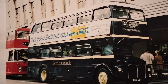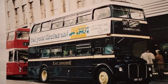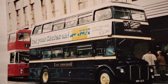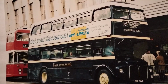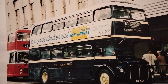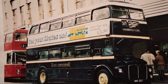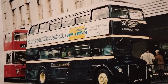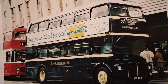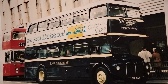So the third shot of 807, slightly later by the look of the advert on it, and it's seen at the busiest pickup point in Hull, the stop on Jameson Street, just alongside British Home Stores and outside the former Co-op store. You can see there the bus is being followed by an East Yorkshire Bristol VR in a normal fleet livery of the time. That would also operate down part of Holderness Road on its way to Hornsea. You can see 807 in these photos as well has got the white band on the roof.